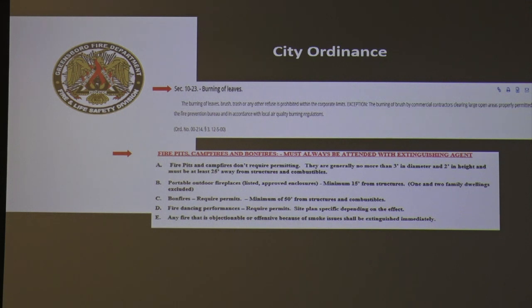Definitely. Any fires that are offensive, like the smoke, if you've got a neighbor that's calling in, saying my neighbor's over here burning and I can't handle the smoke, you go out there and put the fire out. It's a nuisance to them. And if they light it up again and you're getting another call back out there, have PD come out, because then that's an issue that PD will have to deal with.